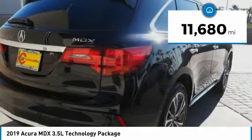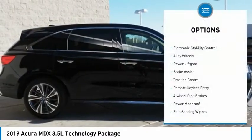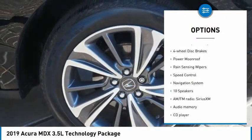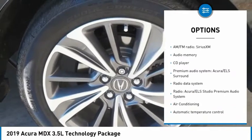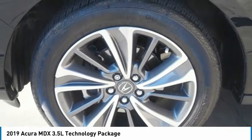This vehicle has less than 15,000 miles. Here are some of this vehicle's great options: electronic stability control, alloy wheels, power liftgate, brake assist, traction control, remote keyless entry, four-wheel disc brakes, power moonroof, rain sensing wipers, speed control.